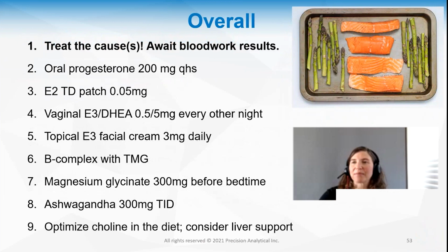So overall, I'm going to treat the causes. I'm going to wait for that blood work result so we get a little bit more information. But we're going to do the higher dose progesterone. Stick with the estradiol patch, same dose. Lower the vaginal estriol and DHEA. Lower the topical estriol. Support her methylation with a B complex and a trimethylglycine. Support methylation and anxiety and sleep with that magnesium before bed. Support her fatigue, her adrenals, her anxiety with that ashwagandha, and optimize the choline, which is going to help support that methylation.